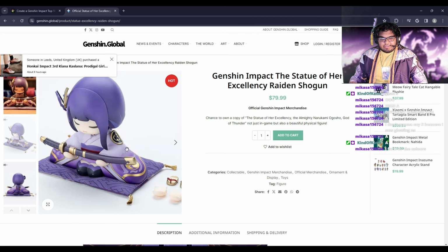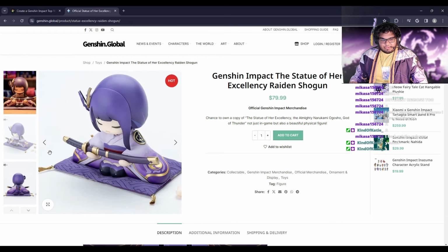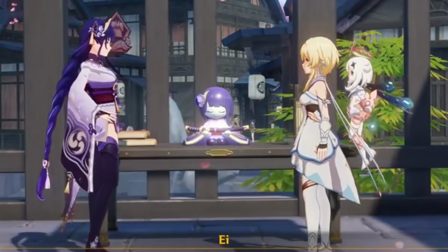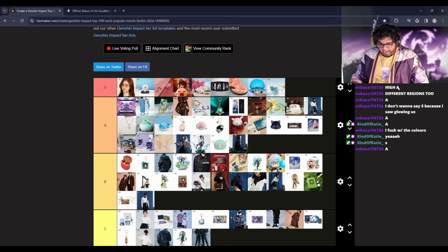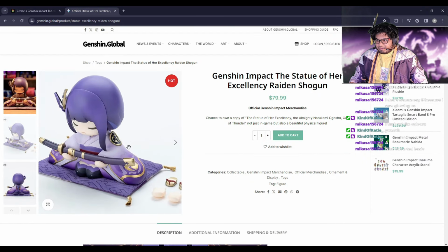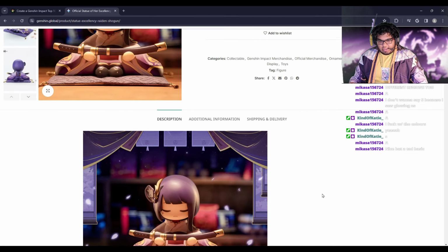It's a teapot accessory. You cannot get it anymore. I wish I had it, or I wish I played Genshin back then. It's kind of like the Yae Miko quest item, where you get the quest item in-game, and now you can buy that quest item in real life. I'm a fan of them doing this. And it also goes with the character a lot. So I'm going to go ahead and say S.